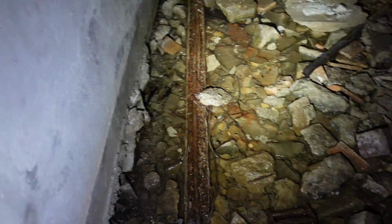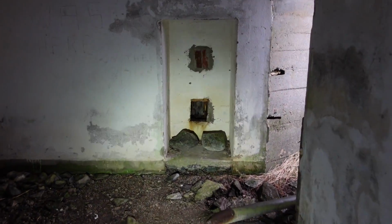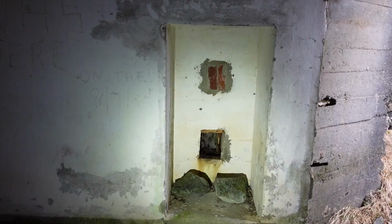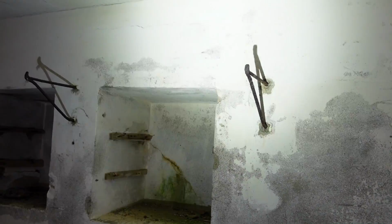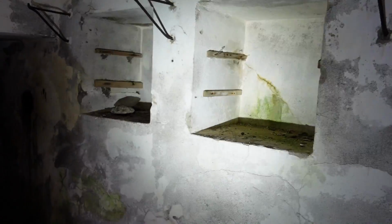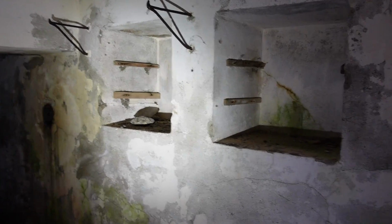Wow. This is so cool. I'm going to check out here first. I saw something here. Yeah, I'm going to come up there. So this is the entrance. Yeah, I'm going to come. Couple of shelf holders and some kind of, I'm not sure what that is.